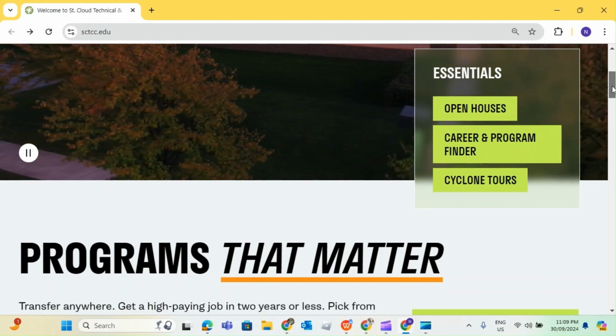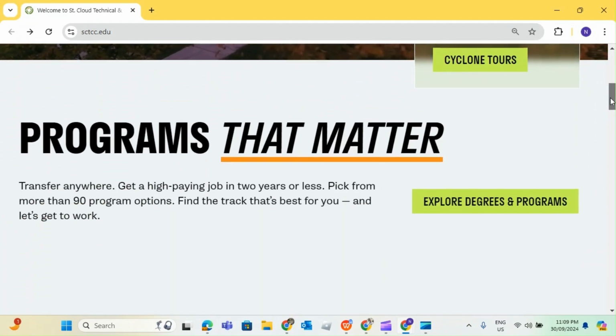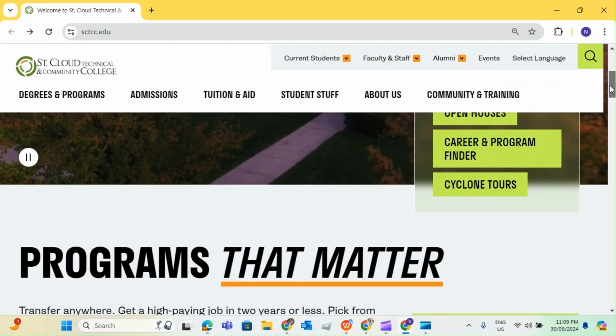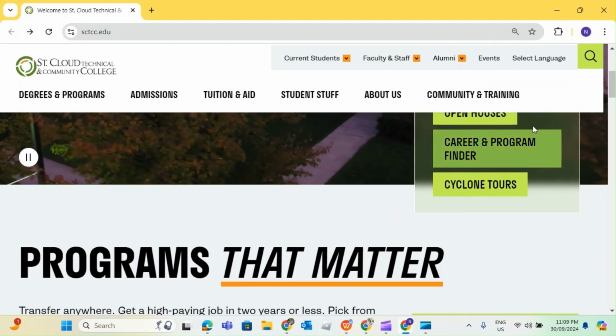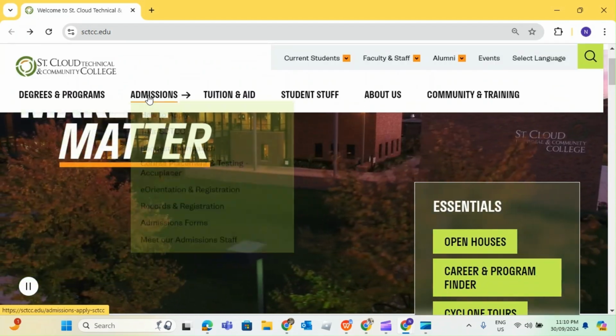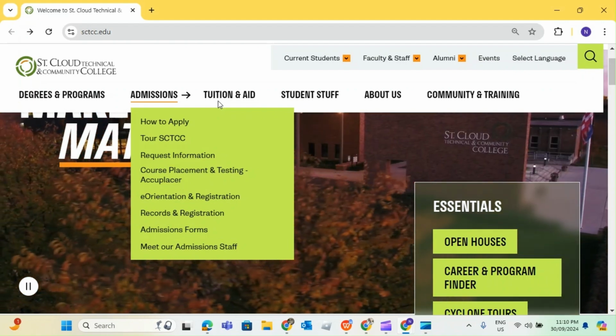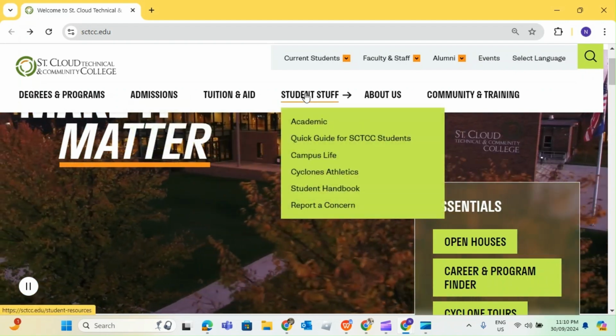So you can see information about the essential information you can get, the programs you can actually do here, and you can also see degrees and programs, admission, tuition and aid, and stuff like that.